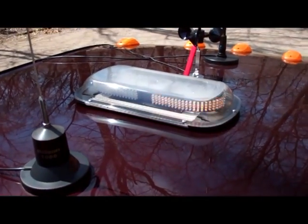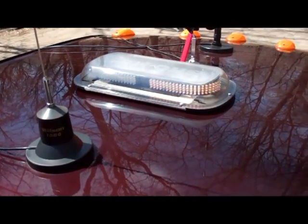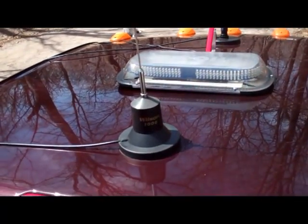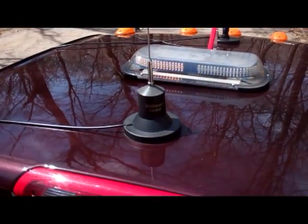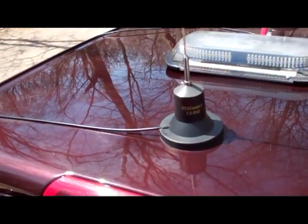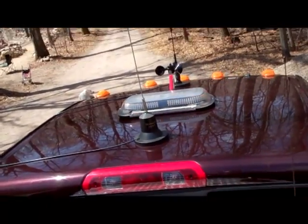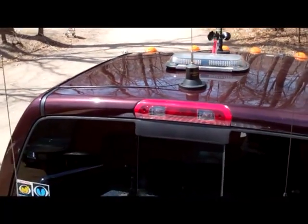Then we have a Sho-Me LED utility light. Next we have a Wilson 1000. This tunes up good for ham radio 10 meters and CB. So I can talk to a trucker or two if I need to get road conditions out in the middle of nowhere or traffic reports.